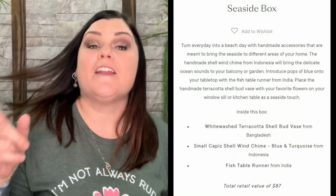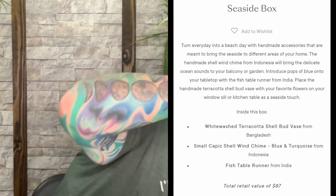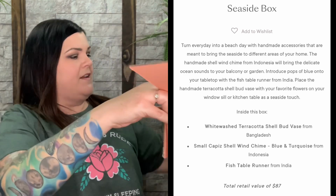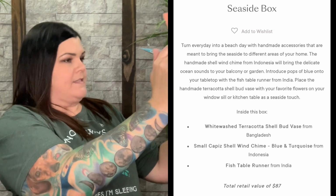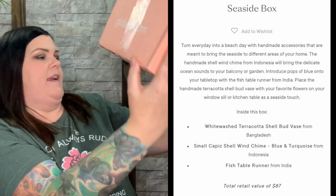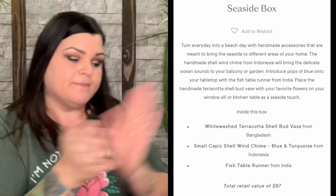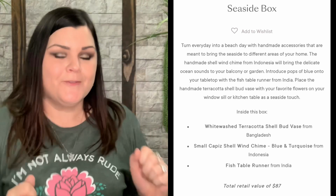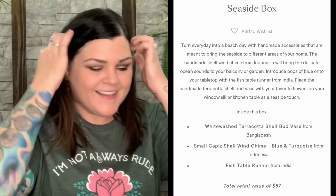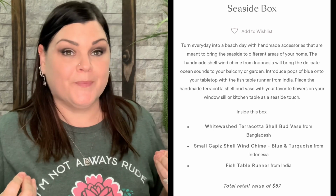So this box is super cute. I think on the side of the box it said something about seaside, summerside, beachside, some kind of side. Oh, Seaside Box. Yeah, anything with beach, give it to me. Give me some more. I am so excited for this particular box, you guys.